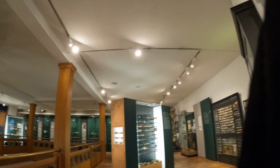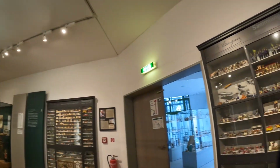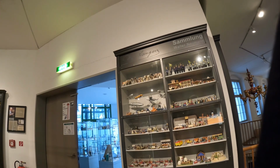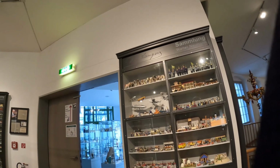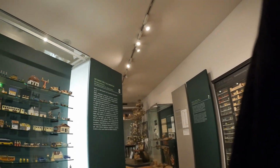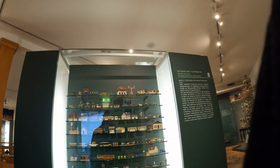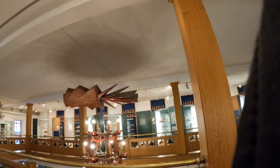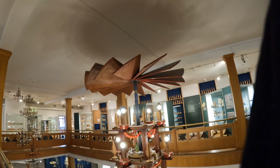I'm at the museum where the original Christmas decorations are made in Germany. You can see here how everything started. You know, here's the biggest pyramid in the world. Pretty big, pretty tall.